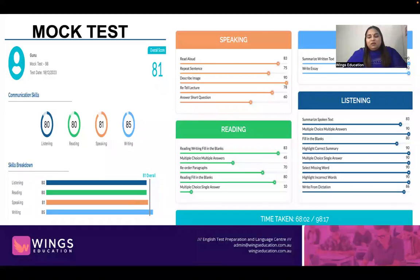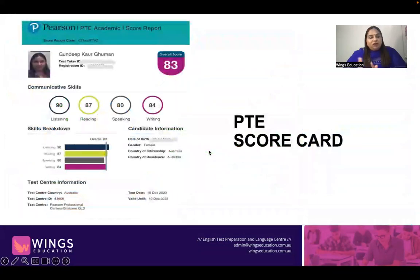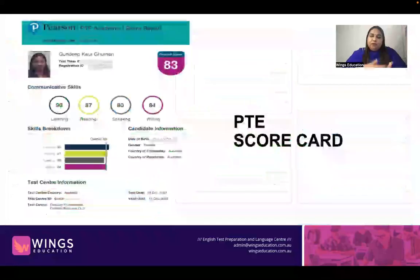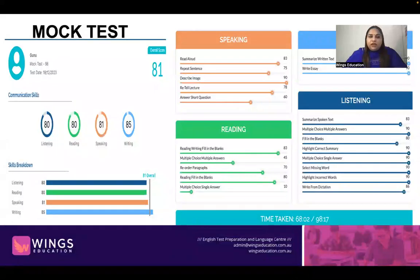Miraculously, when I worked on them, I practiced, I got this in my final exam. I got listening 90. You can see me smiling there. I got reading 87. So you see in my mock test, I had listening 80, reading 80. But in my final exam, I worked harder. I got good scores on them as well. And my speaking was 80 and my writing was almost the same as my mock test.